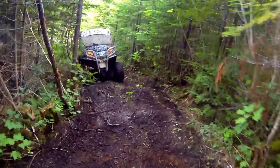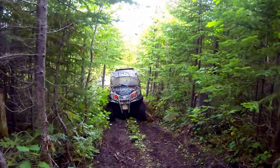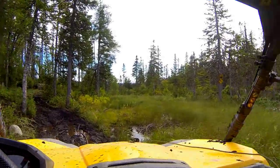To the right. Hey, mate. This looks like low gear terrain.